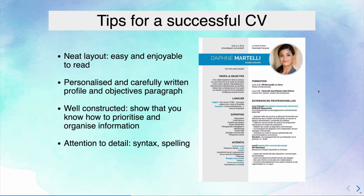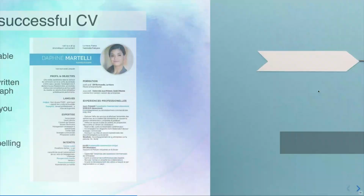You really want to prioritize and organize information, so you don't write everything, but just things that can be an asset to the job you're targeting. And of course, make sure you don't have any syntax, spelling, or grammar mistakes.